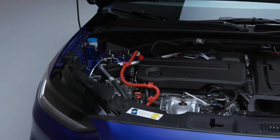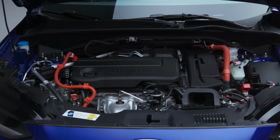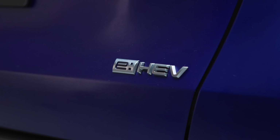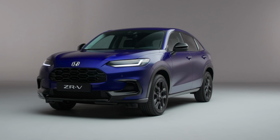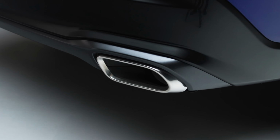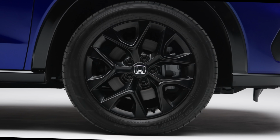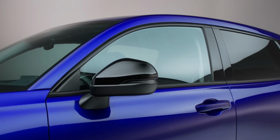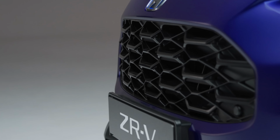The hybrid setup for the ZR-V, like the Civic, is fairly unusual. You get a 2-litre petrol engine, 2 electric motors and a small battery. Unlike most conventional hybrids, the system in the ZR-V has no direct connection between the petrol engine and the front wheels, except at high speeds. Instead, the electric motors drive the wheels while the engine charges the battery when necessary. This means that you get the performance benefits of the electric motors, like instant power, but without the need to worry about range or charging.